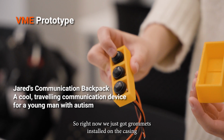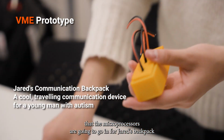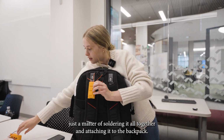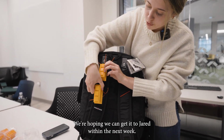So right now we just got grommets installed on the casing that the microprocessors are going to go in for Jared's backpack. And our buttons have been printed and completed. So now it's just a matter of soldering it all together and attaching it to the backpack. We're hoping we can get it to Jared within the next week.